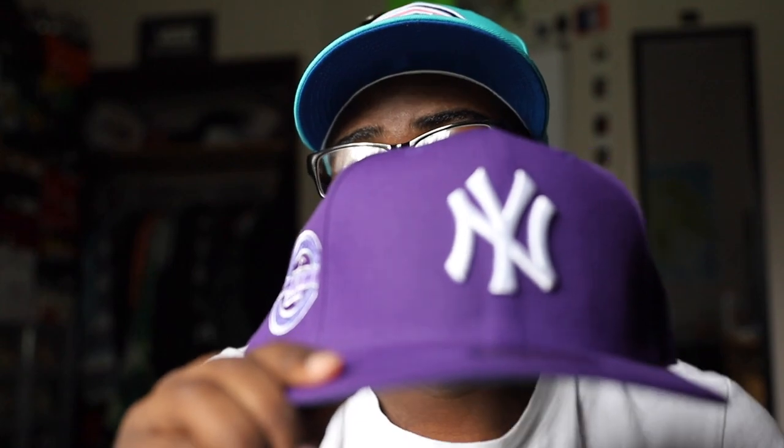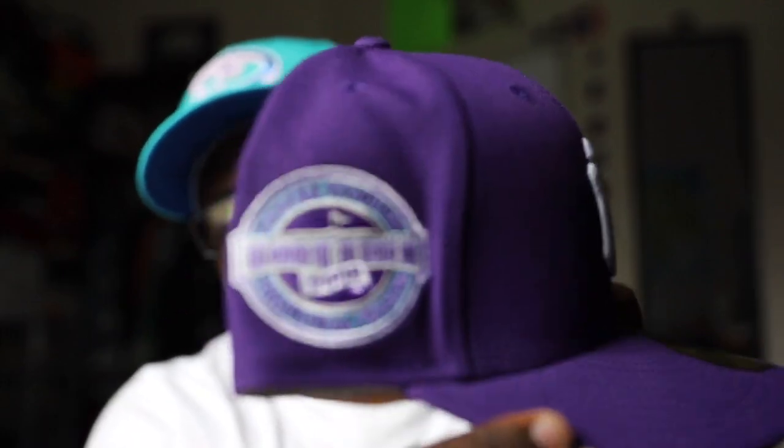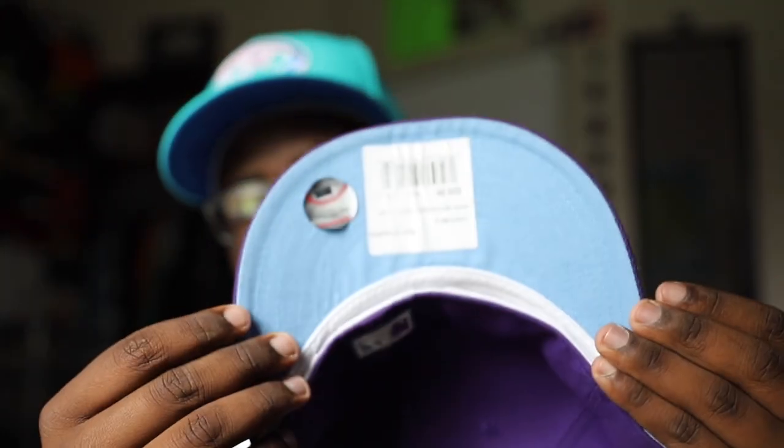These next three, they some Lids drops. I was a Lids demon because I worked at the mall. Alright, right here. Purple Yankees from the Lids Undivided Collection. There we go. Focus on the main subject. Boom. Purple. Check out that patch. Yes, sir. Icy. Crazy. Had to pick it up. Still ain't worn it.